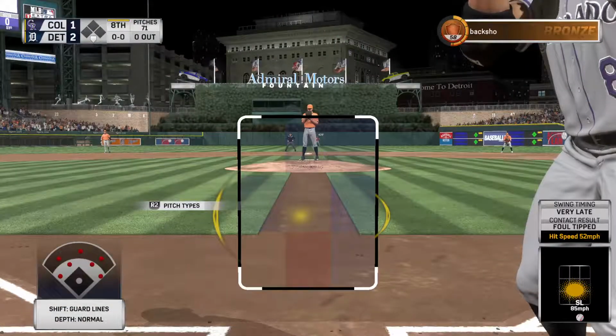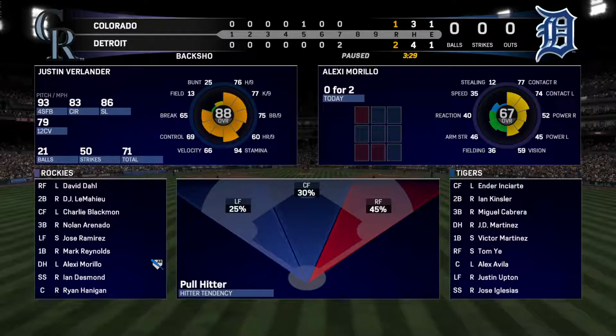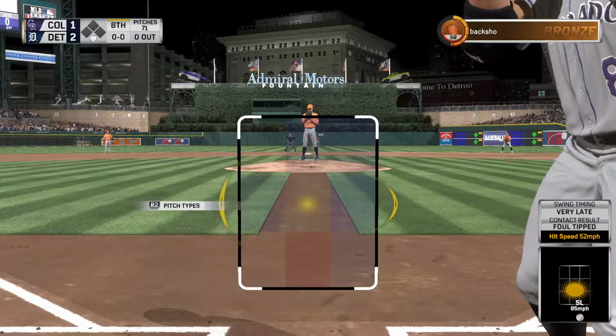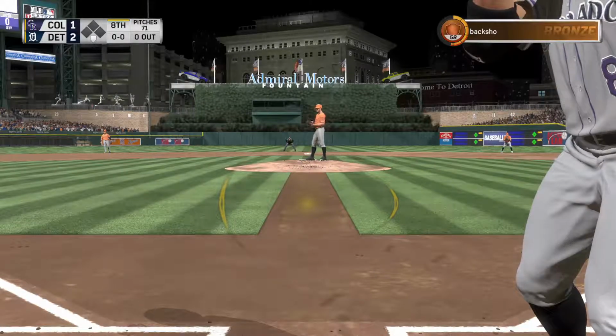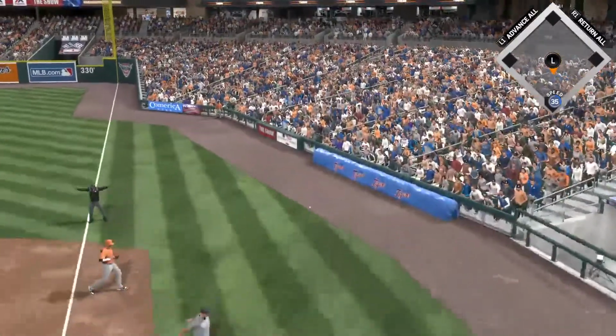Ready once again, Alexi Murillo. He'll lead things off here in this 1-run contest. Into the windup and the pitch. Swing and a liner. Foul.